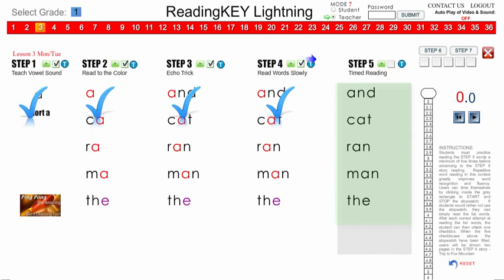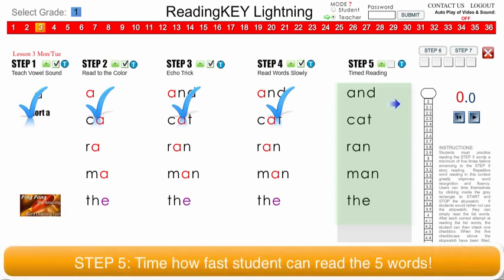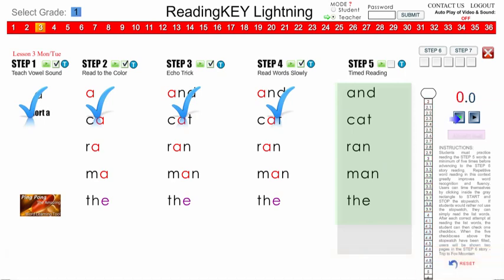Now comes the fun. Here in step 5, we do what's called timed reading, also called fluency reading. And what you see here is a rectangular box around all the words. When you click inside this box, it will start the timer on the right-hand side, and you can see how fast the students can read the words. And our goal here is to get them down to about 1/2 second per word, and usually most students, even with mild or moderate disabilities, can do that in 5 or 6 attempts.